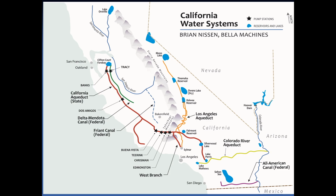In order to understand the necessity for the Los Angeles Desalination Project, it's helpful to understand how the current water conveyance system works. California's water supply is complex, and the water comes from various sources. We're only going to touch on the largest aqueducts and canals in California.